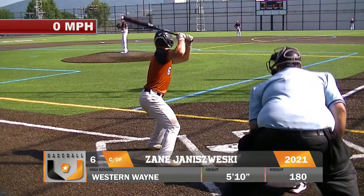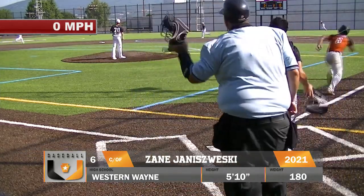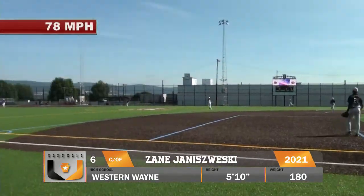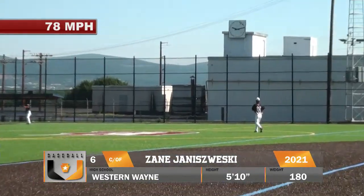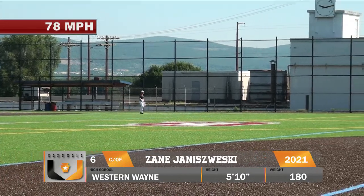We head down to the bottom of the second inning, and this is roped by Zane Januszewski to center field, but Carlucci gets underneath it. Busy young man out there in center field, but this time able to make the catch. It's one away here. Bottom of the second.